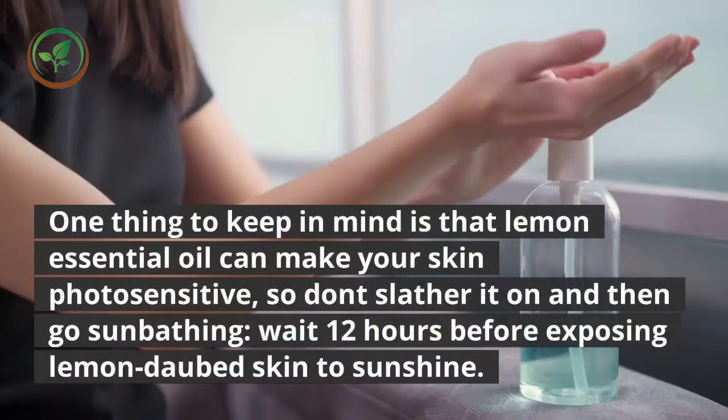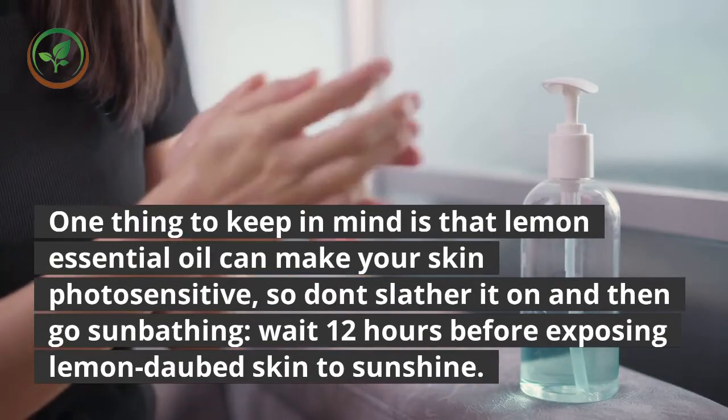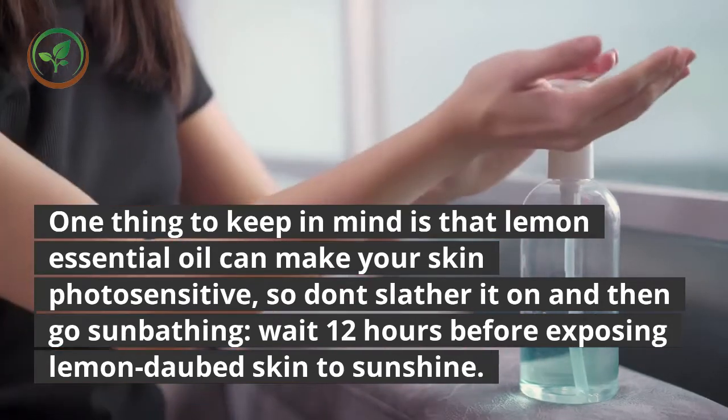One thing to keep in mind is that lemon essential oil can make your skin photosensitive, so don't slather it on and then go sunbathing. Wait 12 hours before exposing lemon-daubed skin to sunshine.